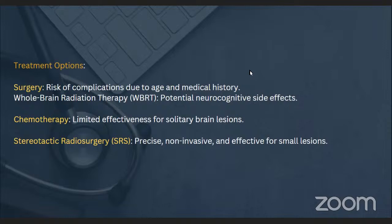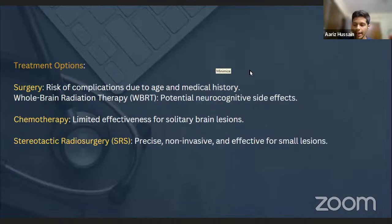Very good, Asma, Madiha, Amaliha, Vajiha, and Sumaya. We will go with stereotactic radiosurgery. Why? Because it is ideal for small and solitary lesions. Very good, Safwan. All right, now I'll ask Aram to move to the next slide.